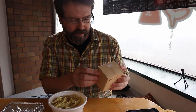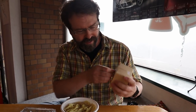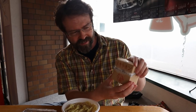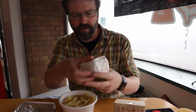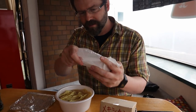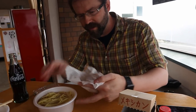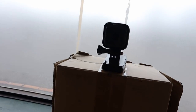We're good to go? Okay, so let's try the stuff that I just bought. Let's kick it off with the Mexican burger here. And it comes in this little box. Si, senor. You just tear open, like that. And inside, it is wrapped in paper. Let's scoot this out of the way here. It's been sitting for a minute or two.